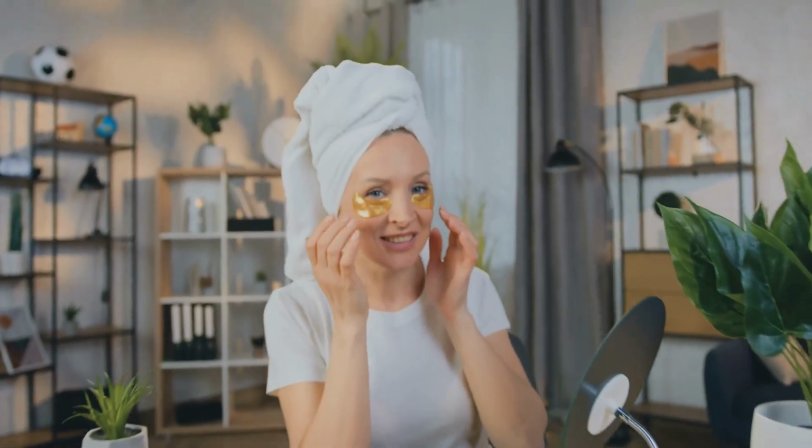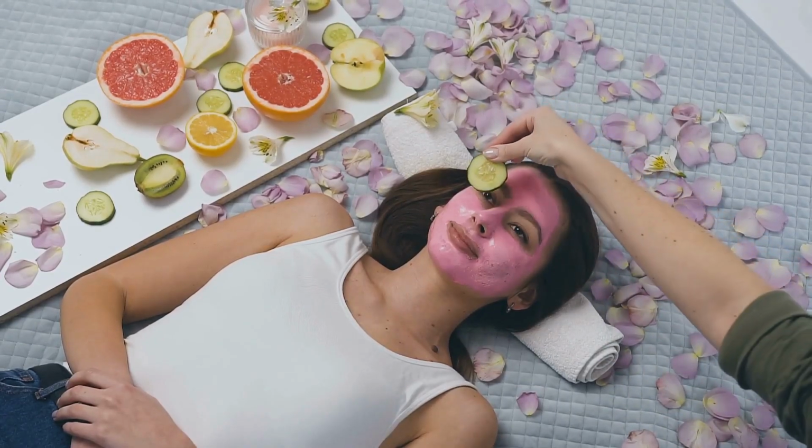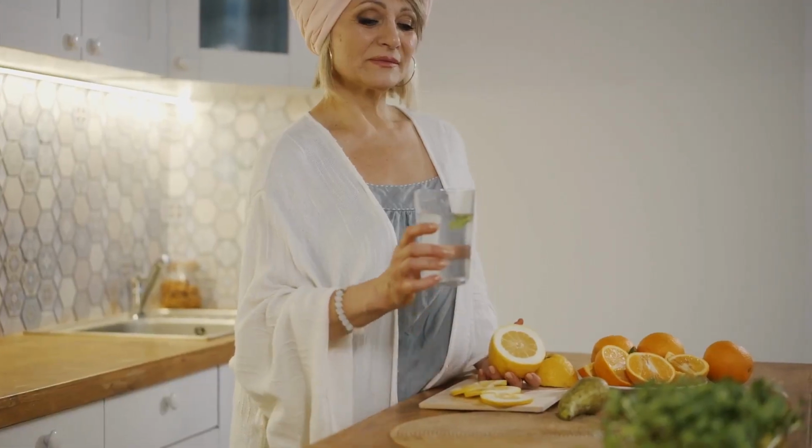Remember, beautiful skin starts with taking care of yourself, both inside and out. This means not only applying the right products, but also maintaining a healthy lifestyle. Eating a balanced diet rich in fruits and vegetables, staying hydrated, and practicing mindfulness can all contribute to that radiant glow.